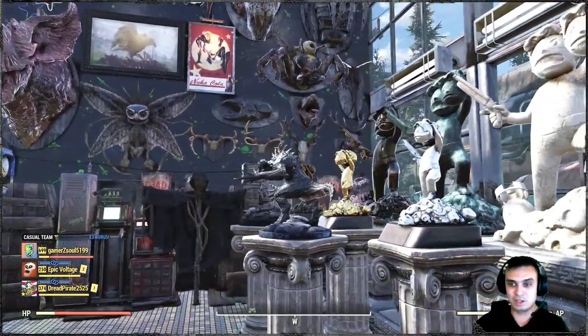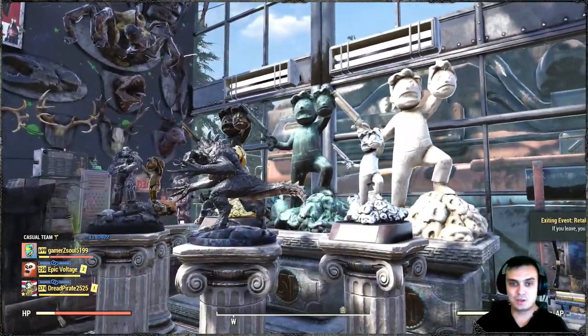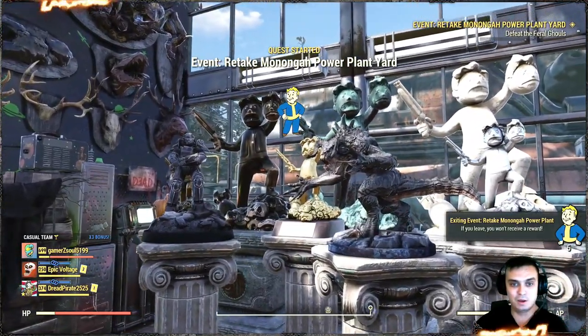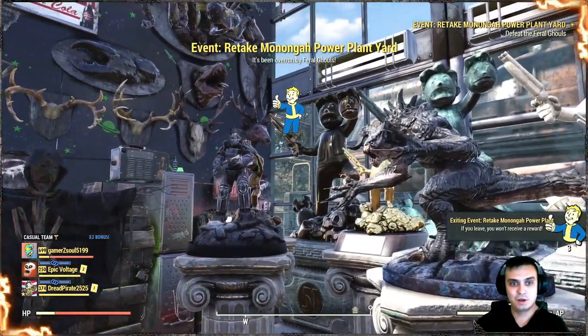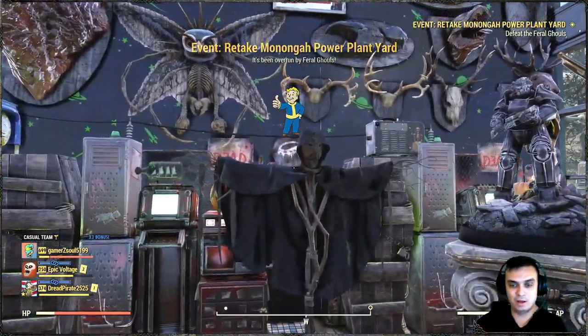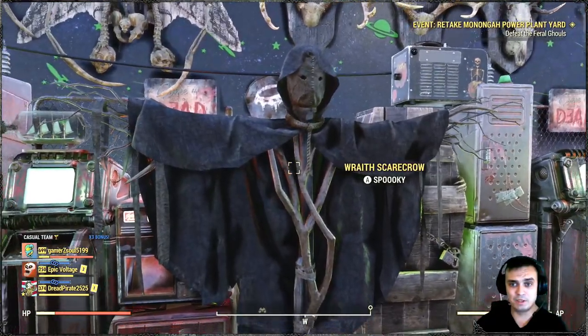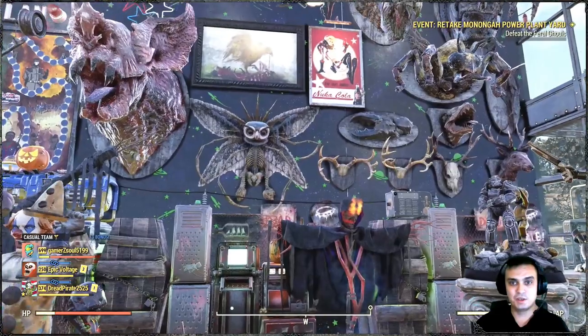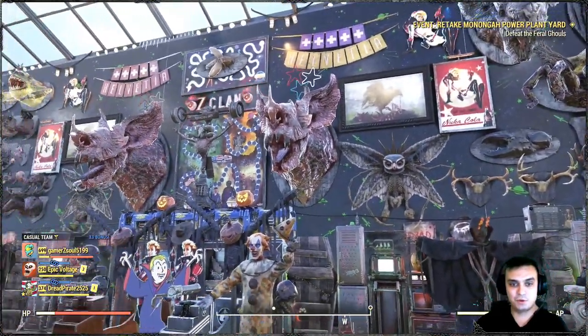So I have my collection of the Nuclear Winter statues over here, some Atomic Shop statues such as the Deathclaw, and the power armor statue over there. All the mounts and stuff like that, the Halloween stuff that I bought recently, also sort of animated with my vending machines. So it's actually looking pretty cool, right?